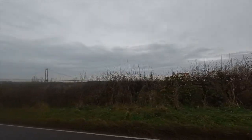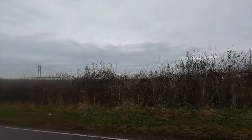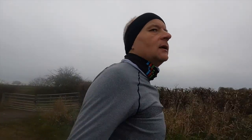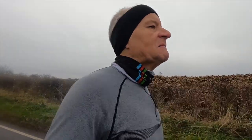Okay, so we're coming to the bottom of Cardiac Hill now, having dropped down from the top, and we're going to turn left here, and that will take us down to Far Ings, which is right opposite us here. We're going to turn left and then start a loop round.